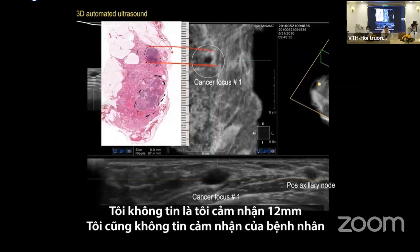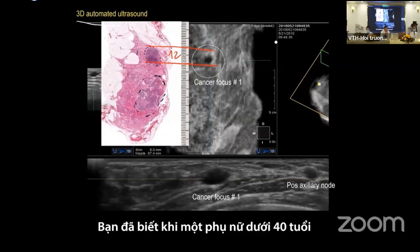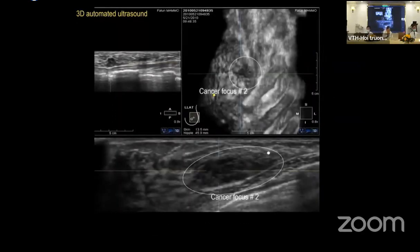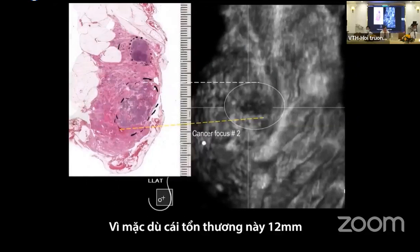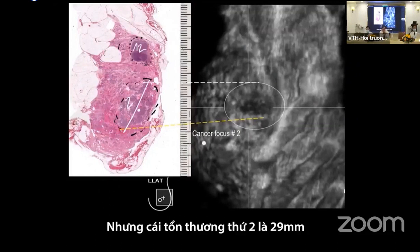I don't believe I felt 12 millimeter. I don't believe the patient felt 12 millimeter. And you know very well, when a woman under 40 feels a lump and it turns out to be a cancer, it's most of the time multifocal and most of the time very aggressive. Where is the other one? Here. You see the ribs, you see the muscles, and this one makes sense because although this one measures 12 millimeter, the second measures 29 millimeter.